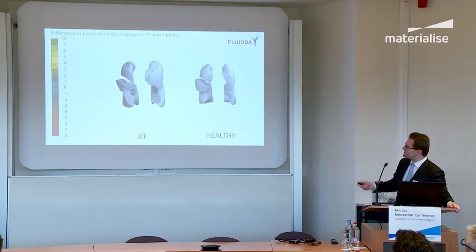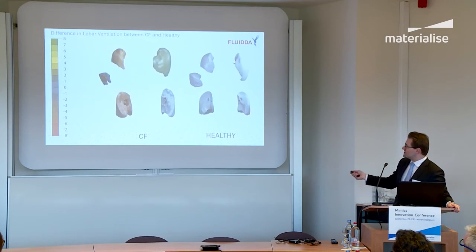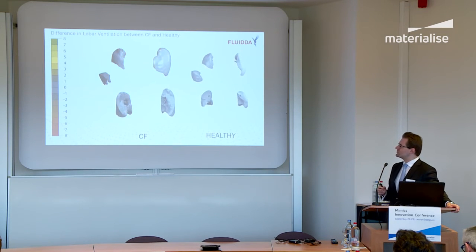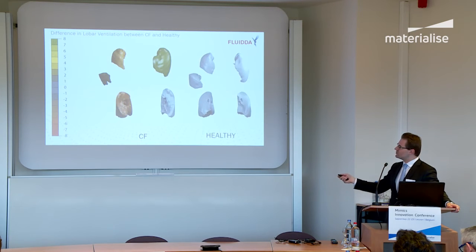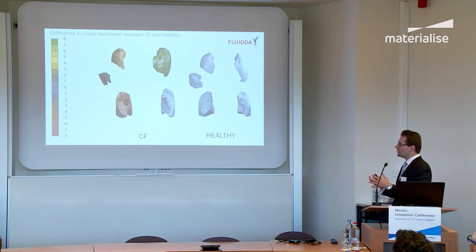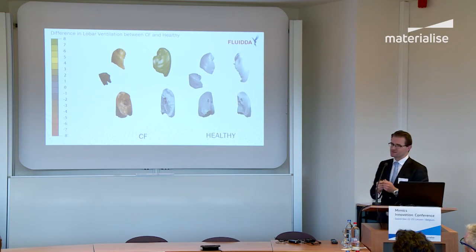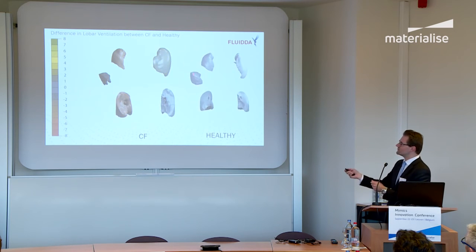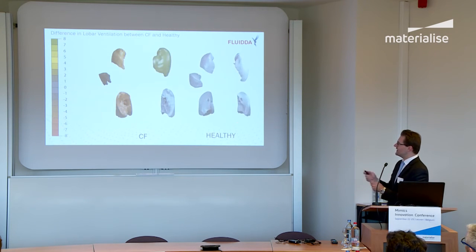A few more examples: cystic fibrosis, so the mucoviscidosis. So this is a cystic fibrosis patient, and this is a matched healthy volunteer. So you actually see that the healthy lung is very active, is very dynamic from expiration to inspiration. In the CF lung, you hardly see any movement. So the mucus actually causes very much hyperinflation, specifically upon expiration. So again, you see sharp differences between a diseased lung and a healthy lung.